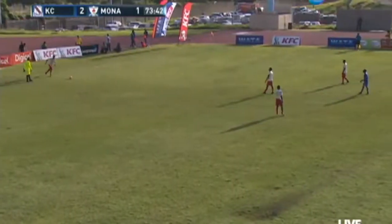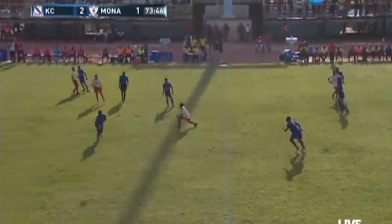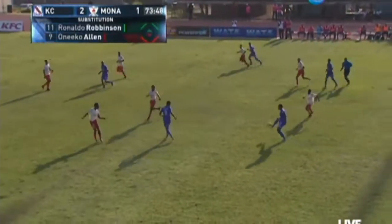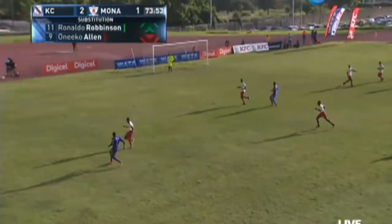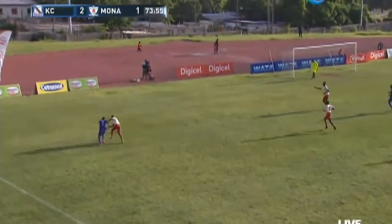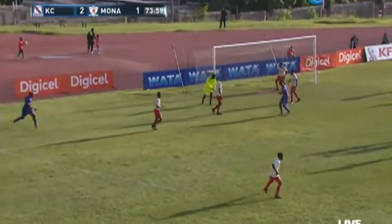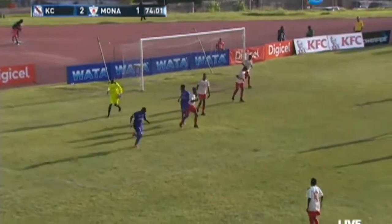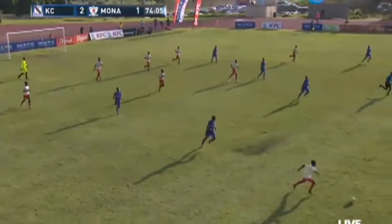Seems that Dwayne Atkinson is also on the park. So there's a lot of firepower. There's a lot of firepower on now for Kingston College. Williams follows there for Claypool, or not really. He hasn't got this second attempt. Now we can see where Williams has not gone forward much this second half.